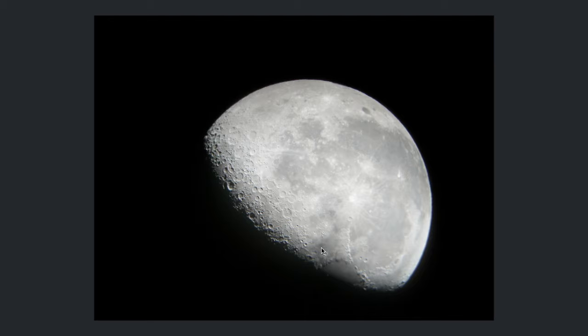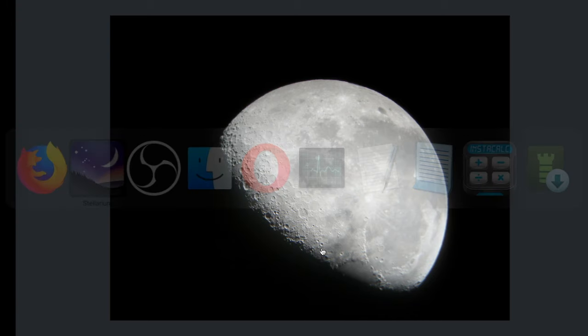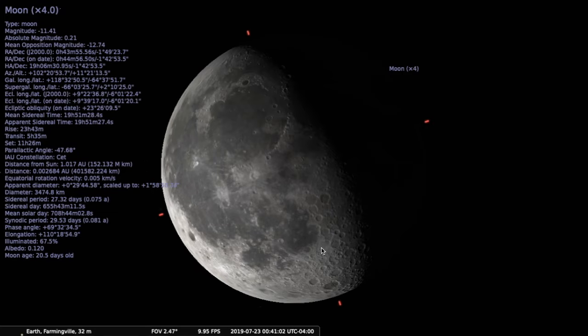So 2 out of the 3 are still with us. Sadly, Neil Armstrong is no longer here. He was the first to set foot on the moon, in the Sea of Tranquility. Okay, July 21st, in the wee hours of July 21st, just after midnight in 1969. Okay, let's go back to Stellarium. Zoom back out.